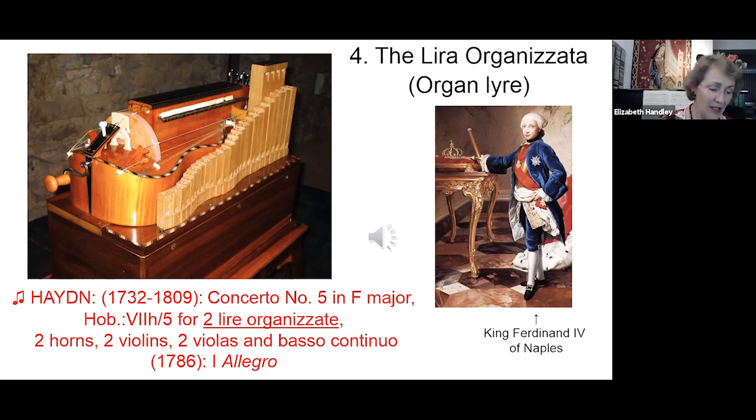Well, Haydn's music is witty and bright, embracing the instrument's quirky operations. These concertos lived on, rearranged by Haydn for the more traditional oboe and flute, thereby preserving the reedy tone of the lira organizzata and the wind and strings sound for his nocturnes. So let's listen to this now.